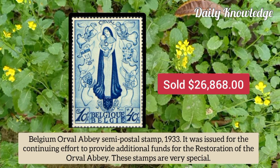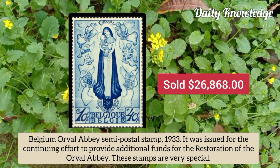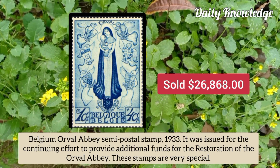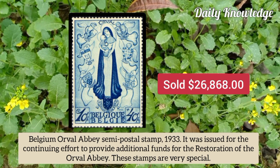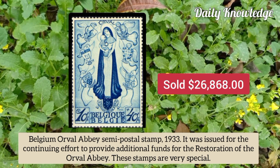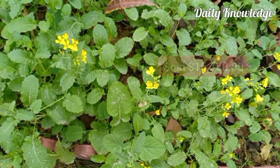Now Belgium Orwell Abbey semi-postal stamp 1933, sold for $26,868. It was issued for the continuing effort to provide additional funds for the restoration of the Orwell Abbey.